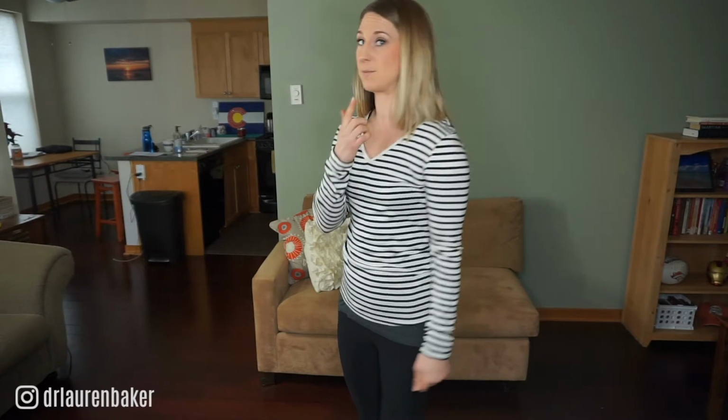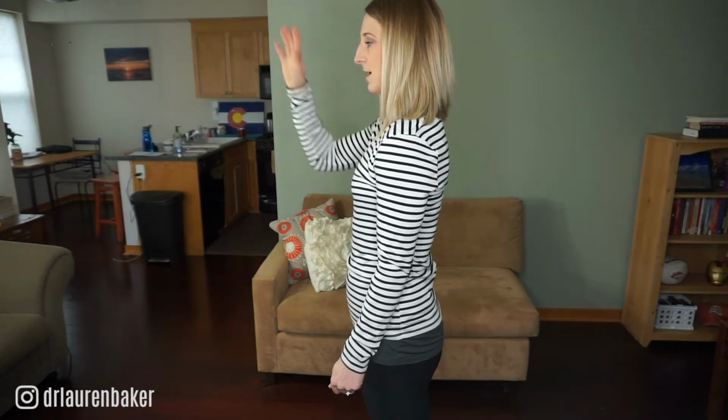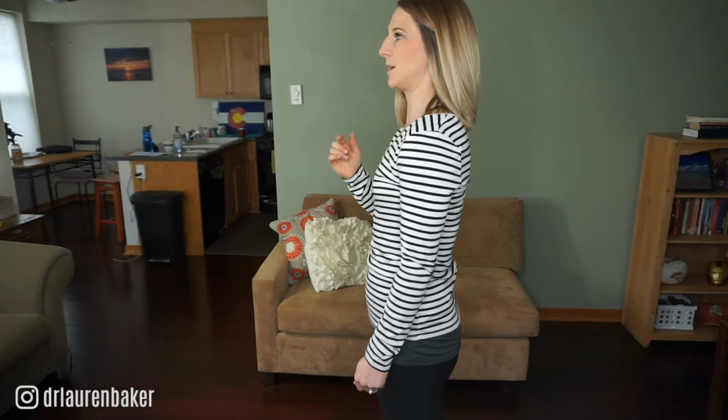From the front, it'll probably look like I have a double chin. You're welcome. So again, slight chin down and slight retraction. I'm just moving gently back to get more of an upright position, more of that ear over my shoulders, and kind of bringing my neck back.